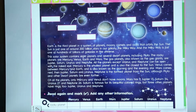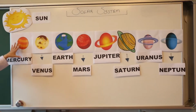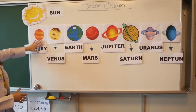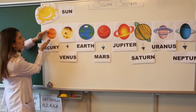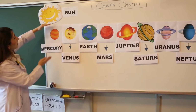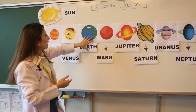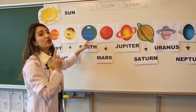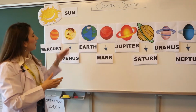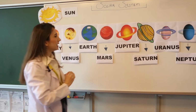Okay, as I showed you here, I want you to check that solar system again. As you see here, Mercury, it's the smallest, it's very small. The smallest planet is Mercury, and it is very, very close to the Sun. And then, as you see here, our planet Earth, it's the third planet. And after Earth, Mars is coming here, so they are neighbors, we can say this.